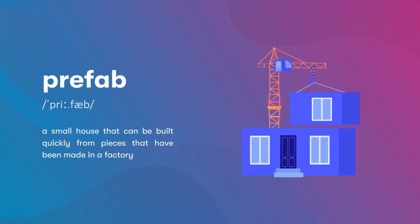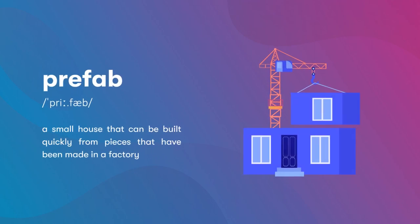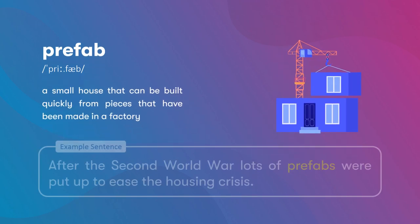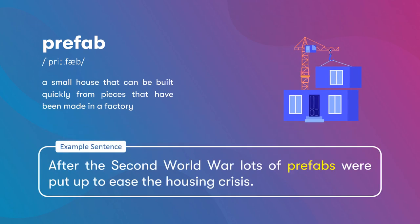Prefab. A small house that can be built quickly from pieces that have been made in a factory. After the Second World War, lots of prefabs were put up to ease the housing crisis.